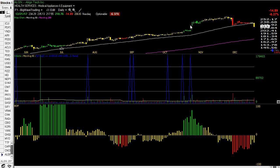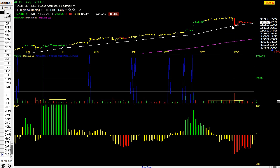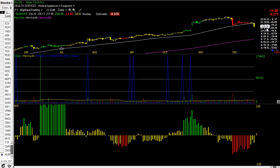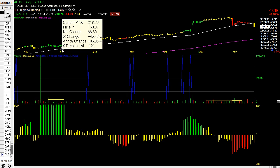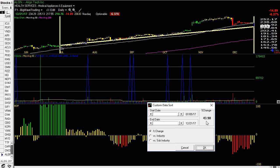However, if I still had any shares, my final sell stop, because of this ugly candle on huge volume in red BOP, would have been this low a day right here. It would have been 222.74. So whenever ALGN trades below 222.74 today, I'm out. But with it closing at 218.76, with this being a website based on end-of-day sell signals, this is the first time ALGN has closed below its 50-day moving average on above average volume since the buy signal was all the way back here in July, hence that little white arrow you see here. There is still a current 43% gain, so this is only a 50% sell signal.